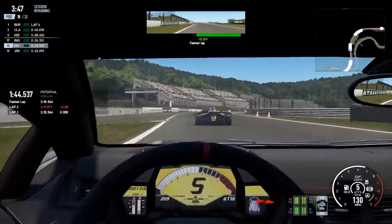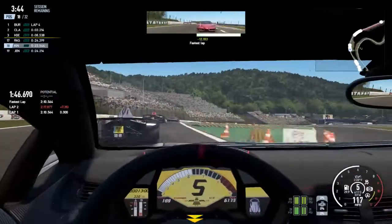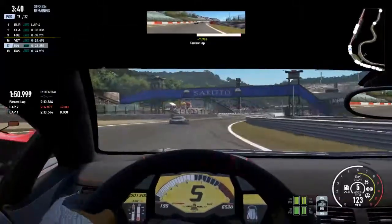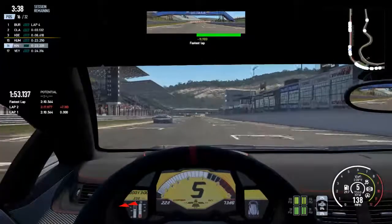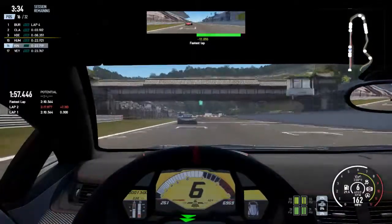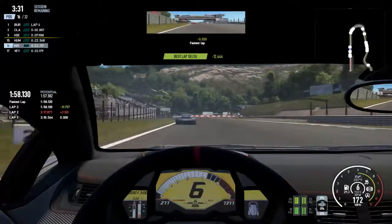Drive through Spoon! Through Spoon? Through 130R rather. Oh dear! I still had 2 wheels on the black stuff. It's legal. It's not clean, but it's legal. So now we're back in the red, back in the black again.